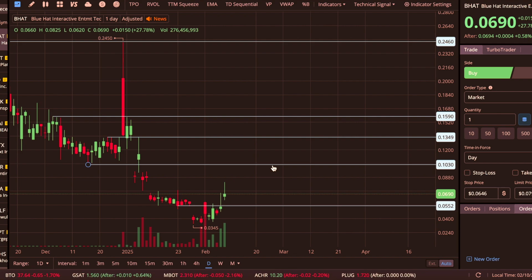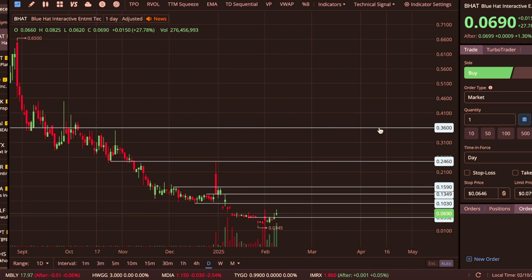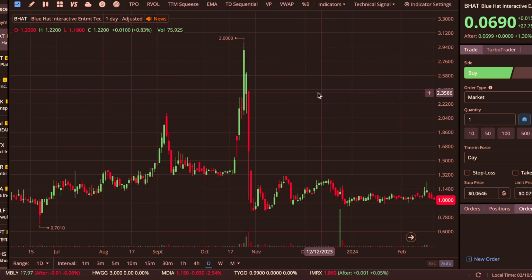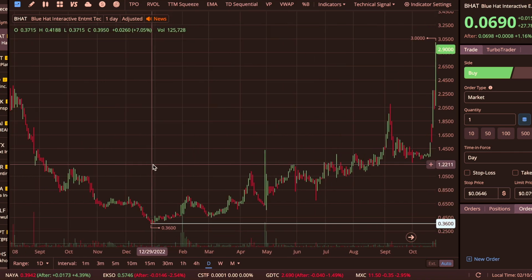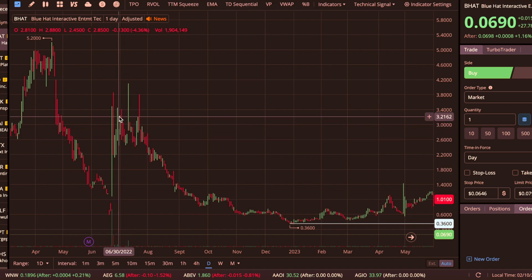If things do get boomy, 10.30 looks like a resistance level to me, 13.49, 15.90, and then stretch 24.60, and this is as far as I went right now, 36, but this is a really good level because this puppy goes all the way back to here.